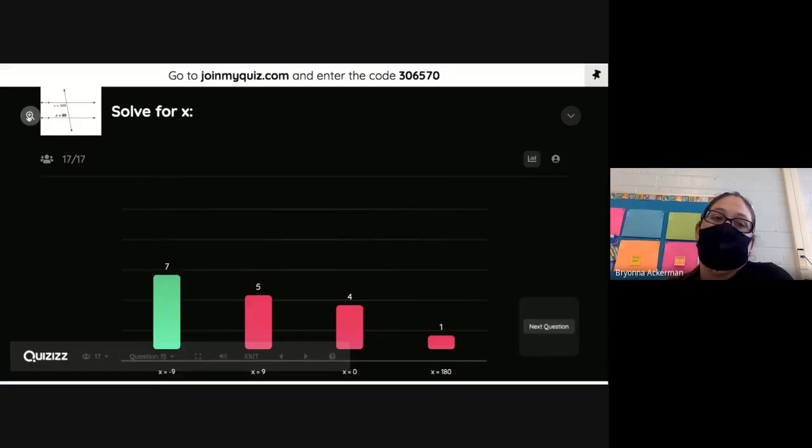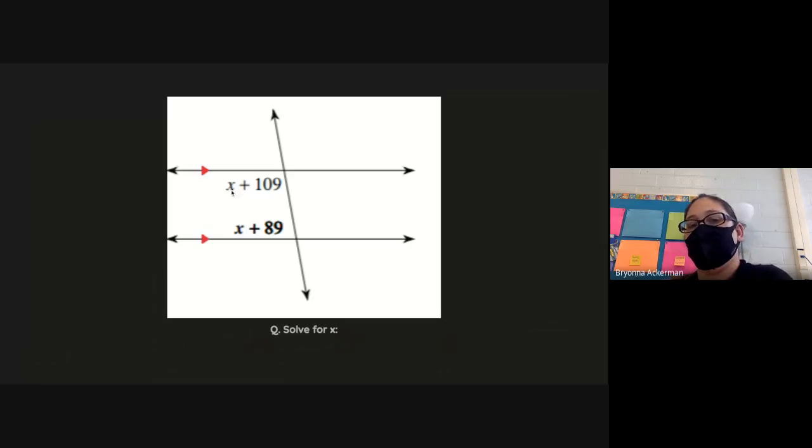If I plug it back in, though, you'll see I get negative 9 plus 109. Well, that's 100. Negative 9 plus 89, well, that's 80. 80 plus 100, 180. Okay? So my angles are not negative, but the x value was.